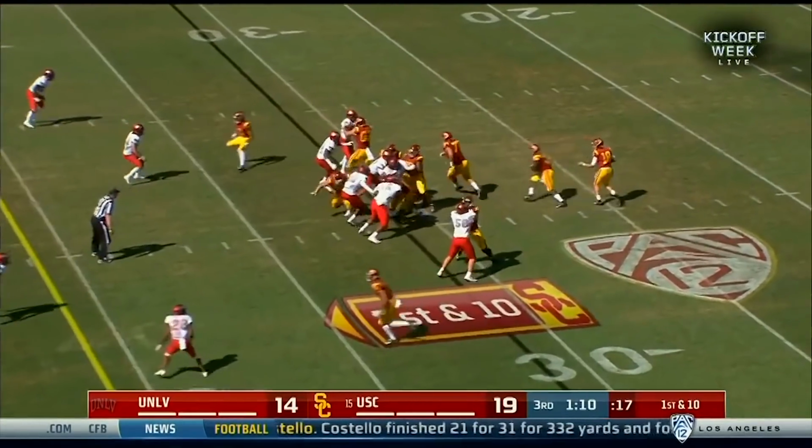Who wants it more? And so that's exactly what is happening here, because Clay Helton is challenging his team. We're going to run this 3 times in a row. 3 times in a row, the exact same play. UNLV knows it's coming and they can't stop it, and watch what happens here on this drive.